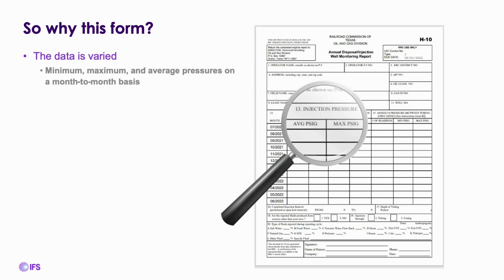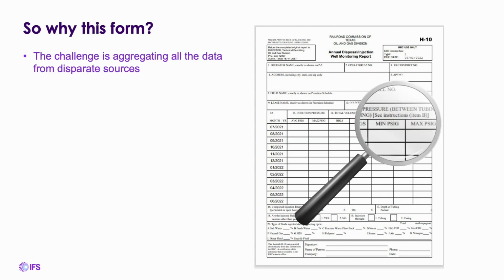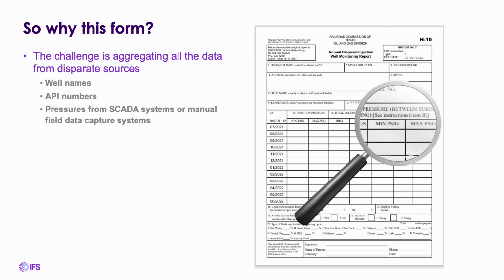The data that must be reported on the H10 is varied. It includes minimum, maximum, and average pressures on a month-by-month basis, along with total volumes injected or disposed. Another challenge can be aggregating all of the data from disparate sources and varying frequency. The filer must gather master data such as well names, API numbers, pressures from either SCADA systems or manual field data capture systems, and allocated volumetric data from the hydrocarbon accounting system.